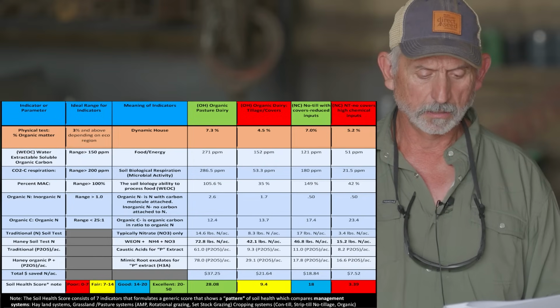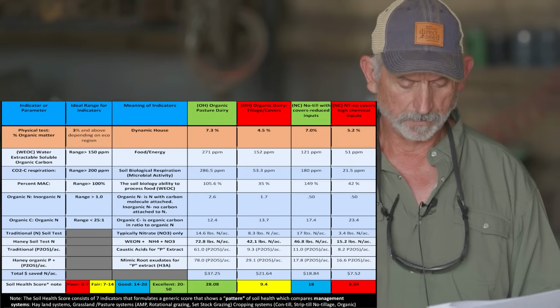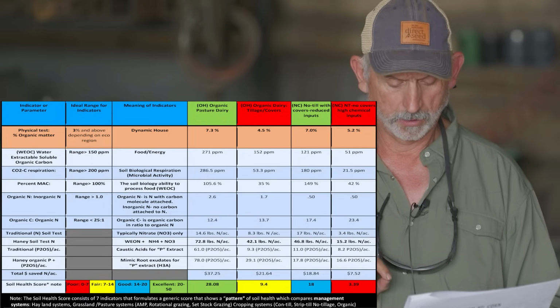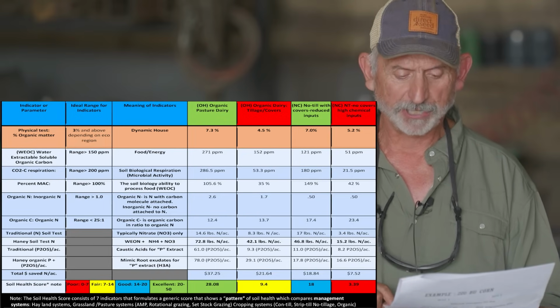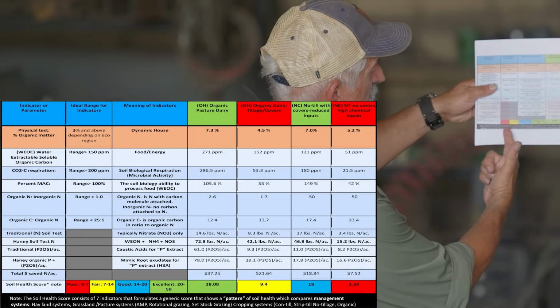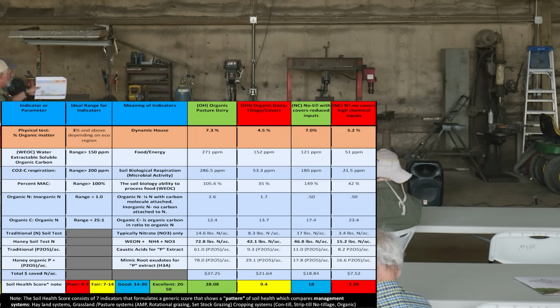Look at the dairy with covers. The old test gives him credit for 8. He actually has 42. Look at the soil health scores on both of them: 28 for the pasture dairy, 9. And notice on the bottom I have a column here. Poor 0 to 7, fair 7 to 14, good 14 to 20, excellent 20 to 50.